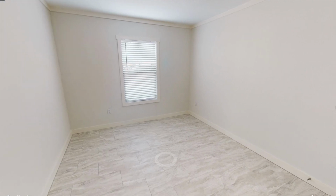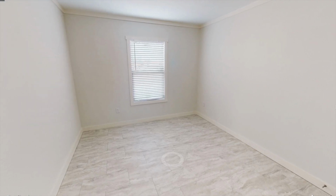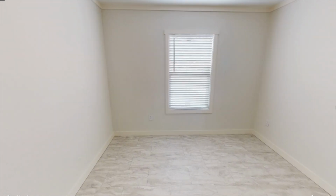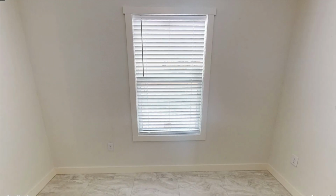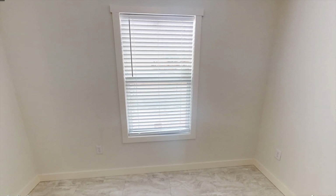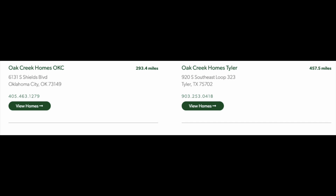So I know you guys are probably going to be shocked, but I actually do surprisingly have the price of this home, and this Southern Comfort 3-bed, 2-bath home is costing around $202,032. But anyways, if you're interested in checking out this home, you can view them in Oklahoma City, Oklahoma, and also Tyler, Texas, and here's the information I have for them.